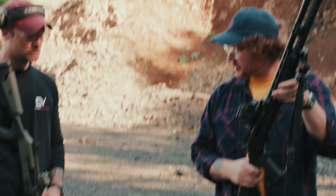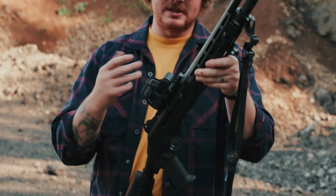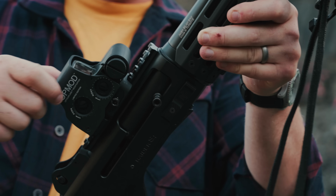So, is yours loose? Yeah. No. Yours is tight? Yeah, mine, it's not my EOTech that's loose. It's the actual rail on the receiver. So they probably didn't tighten that good enough from the factory.